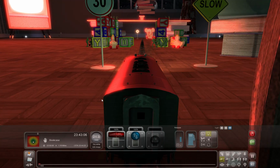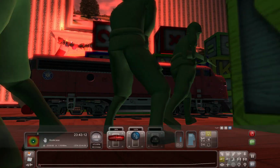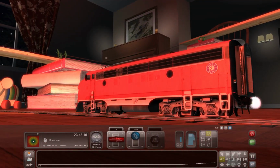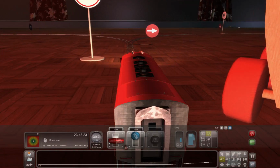Basically, there's this one part of this layout which I really don't like using, which is the bit round the side of the house which takes you up there, but it's very, very difficult to navigate. I tried taking some high-speed EMUs up there, but they all fell off or didn't have enough power to make it up.